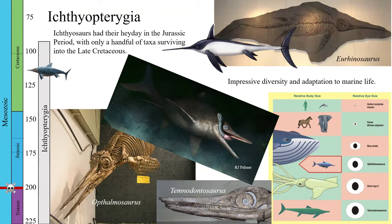Here's what I mean when I say there's lots of different diversity of their body types. This is a big animal. This is an over 20 foot long animal called Eurynosaurus. That's a fossil of one in Seattle. And so this is an animal that, like, don't you just dislike that this is a reptile? That's not a fish. I'll just let you look at it.